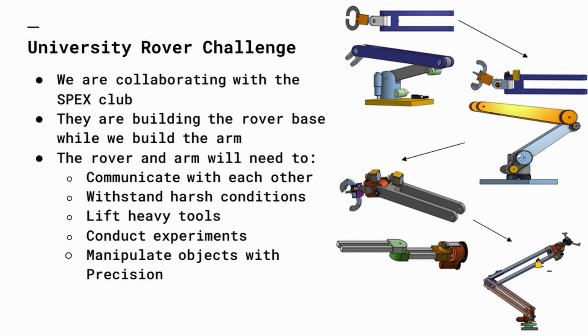While SPECS focuses on creating the rover's base, we are focusing on making a robotic arm that attaches to its top plate. We've had a rigorous design phase these past 2 semesters, which turns out to be very pandemic friendly. Now, we've had to ensure that the arm that we create can perform a multitude of tasks that would be expected of it in realistic Mars conditions, so it's important to nail down as many details as we can before prototyping begins.